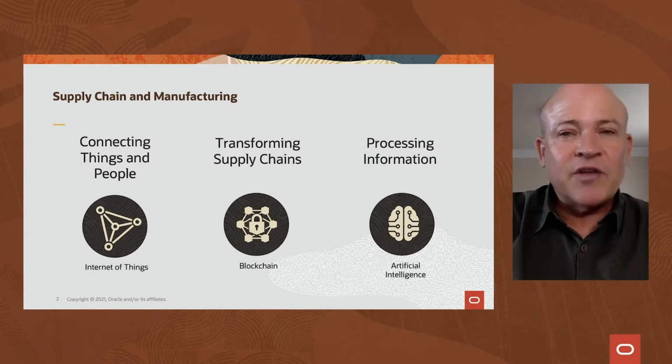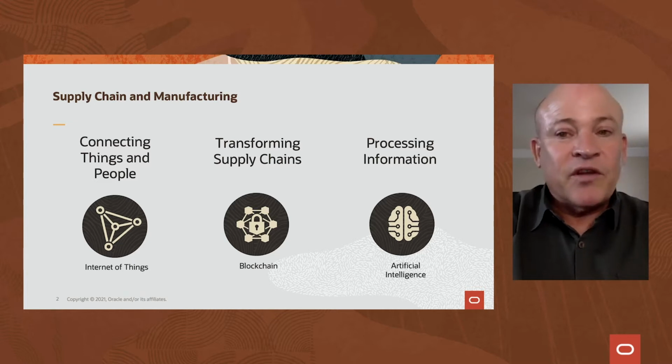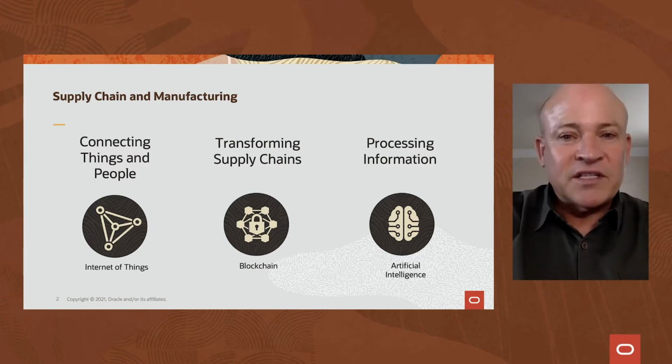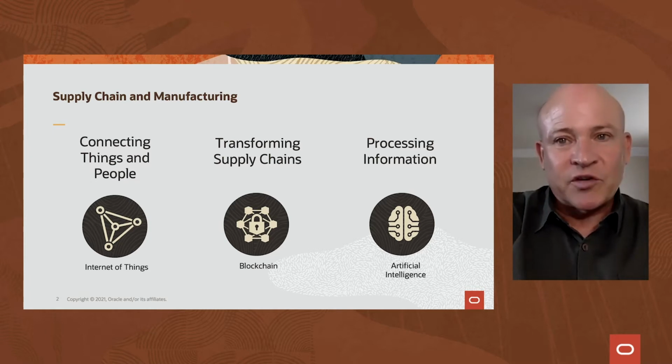A second one is how do you make sure everyone in your supply chain is working from the same information? How do you record transactions between partners and provide more transparency across your supply chain network? For this topic, we're going to talk a little bit about Oracle blockchain offerings. And finally, with all this data being collected from things, people, and transactions, how do we process these massive volumes? How do we learn from it? And perhaps even start to automate learnings by recognizing patterns that even the human brain can't detect. That's the artificial intelligence and machine learning topic.